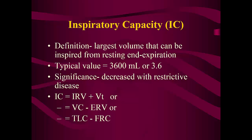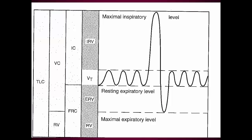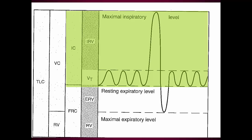The inspiratory capacity, the definition here is the largest volume that can be inspired from a resting end expiration. Typical value is about 3.6 liters or 3,600 milliliters. The significance is it's decreased with restrictive disease. And here's some different ways that you can calculate inspiratory capacity. The IRV plus the tidal volume, or vital capacity minus the ERV, etc. You can look at those. There's a number of ways to come up with that value. And so our starting position is resting expiratory level again, and then it's everything above that, including the tidal volume and the IRV.